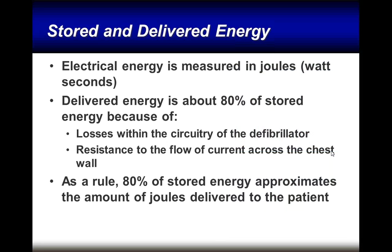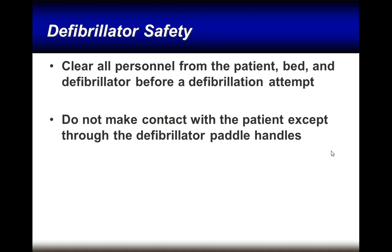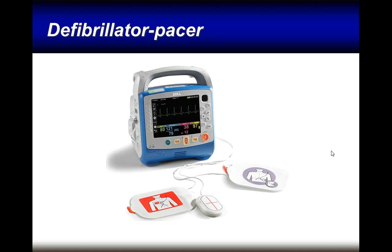The whole purpose of that is really the devices have energy, and then they deliver their stored energy, trying to, again, stop the electricity in the heart so that it can recycle and go from there. The defibrillator, different manufacturers, and go from there. You can either defibrillate with the machine, or you can even pace using the Zoll X's, your LifePak 15s, 12s, and all that stuff.